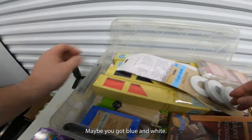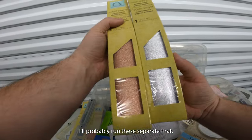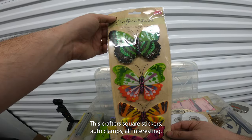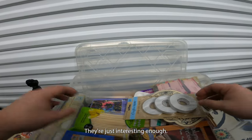We got blue and white, pink, black. Oh, look at these two. I'll probably run these separate. Look at that. Nice and shiny. So much stuff. Whoa, look at this. Crafter Square stickers, auto collants. Huh, interesting. I think those will sell. They're just interesting enough.